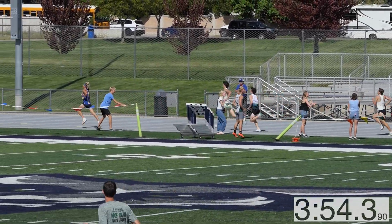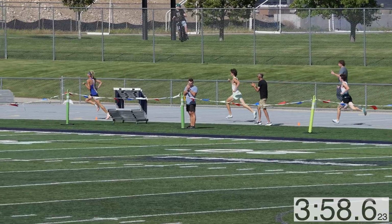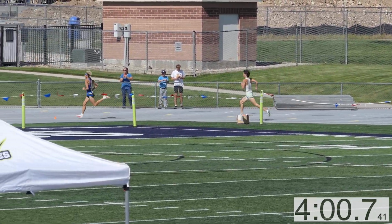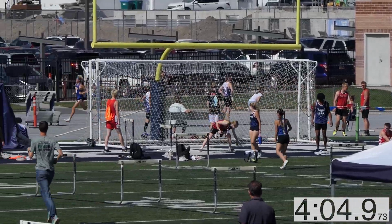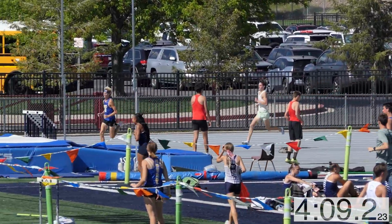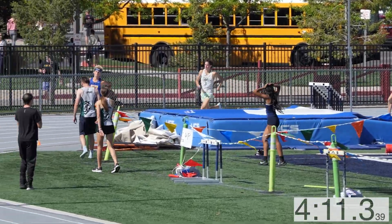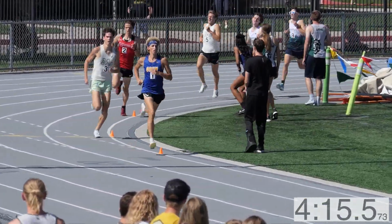energy. There we see Ben is starting to fade. Peter going by him. Wes making a final surge with 200 meters left. Now Peter has a 1:58.800. So lots of great speed and strength from Peter. Wes looking smooth. Just kind of checking around, looking around.